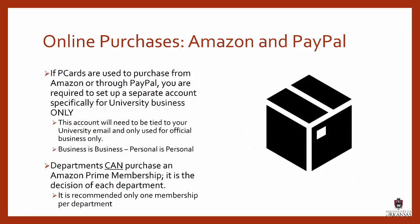You may use the PCards to order from Amazon and PayPal. However, you must set up a separate account that is tied to your University of Arkansas email address. You want to keep business, business, and personal, personal. Departments are allowed to purchase an Amazon Prime membership, but it is up to each department. The e-procurement office recommends only 1 Amazon Prime membership per department.